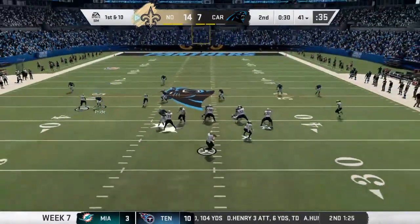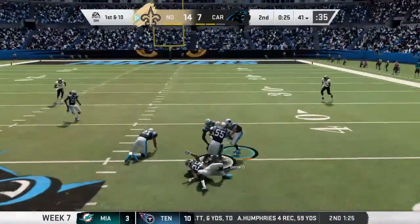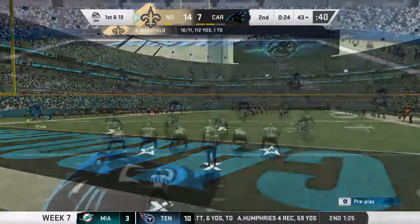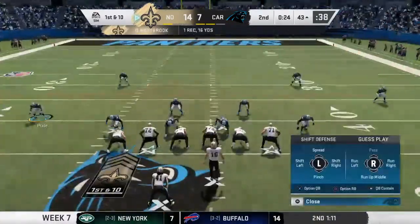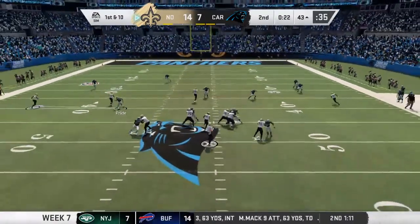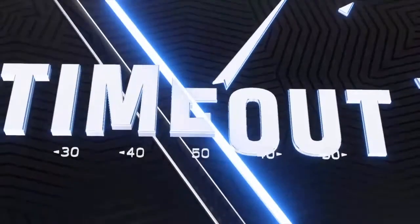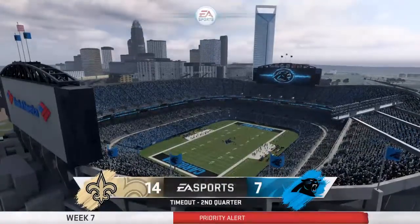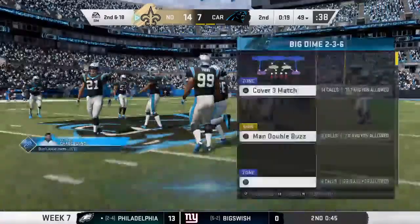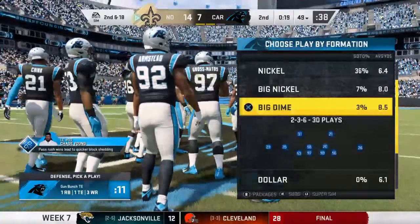Let's go. From the gun, Wakefield. That one complete to D.D. Westbrook. And he'll work it across midfield, inside the 45. Now we'll get a quick timeout called by New Orleans, number 2, as they stop the clock with 24 seconds to go in this first half. And they're going to get him. He's taken down for a sack back at the 47-yard line. Now the Saints will use their 3rd and final timeout as they stop it with 19 seconds to go in half number 1.